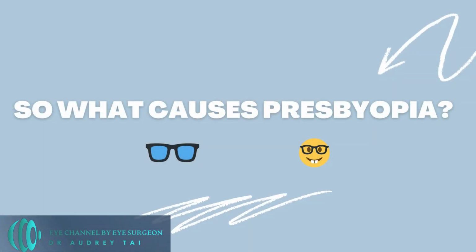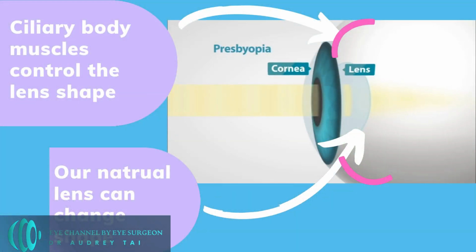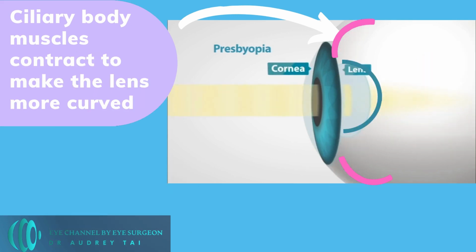So what causes presbyopia? The lens in our eye is flexible and is designed to change shape when muscles in our eye, called the ciliary body, contract. It is the ability of the lens to change shape that enables us to see objects clearly at different distances by changing the focus. When the lens shape is more curved, the eye becomes more nearsighted, thus enabling us to clearly see objects that are close to us. The reverse happens when we look at objects further away.